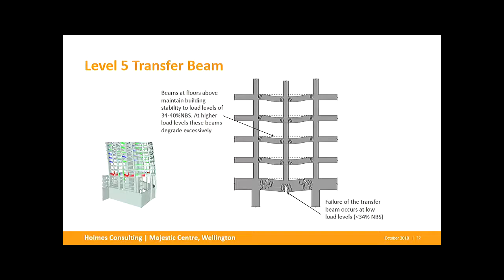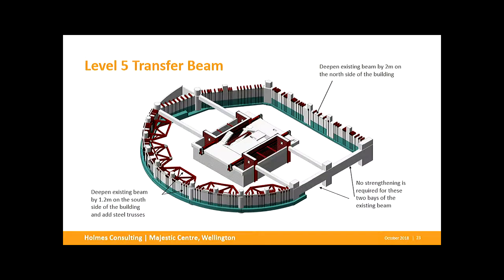The other thing is that in order for this frame to be effective in helping resist the lateral load of the building, it needed this transfer beam to remain elastic. As soon as you lost this transfer beam, the moment resisting frame up above became a lot less effective in resisting the lateral load of the building. So fairly quickly we found that the transfer beam had a very crucial role to play in the overall performance of the building. So what did we do?